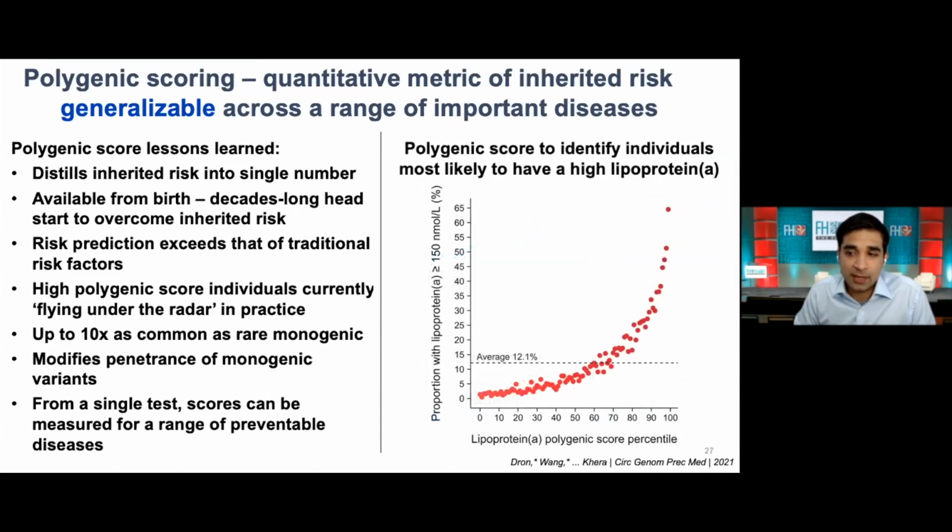Now, a second use case might relate to another thing that's very near and dear to the heart of the FH Foundation. These are people who don't have an FH variant, but rather inherit very high levels of lipoprotein A. This is a cousin of bad cholesterol. That's also a very important determinant of risk for cardiovascular disease. But what we found is this is almost never measured in clinical practice, but we can make a polygenic score to predict who's most likely to have a high lipoprotein little a. And this is work led by Jacqueline Duran in our group and recently published.